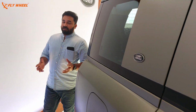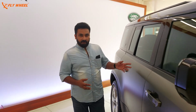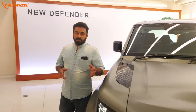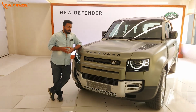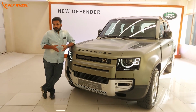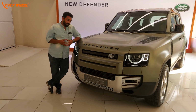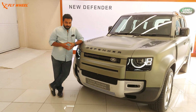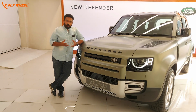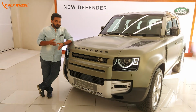The new Defender will be coming in two wheelbases. One is the 90 short wheelbase and the 110 is the present one here. The 90 will be priced around 93.98 lakhs and this one will be priced around 79.94 lakhs. And you know, this is a good pricing because in India, an off-roader means statement, presence, and the brand. It's a big brand which we know, and 90% of the customers who own these types of brands never take the car off-road. So this Defender has improved a lot in on-road performance, which is a big thing for a car like this. So in that respect, I think it's an amazing buy.